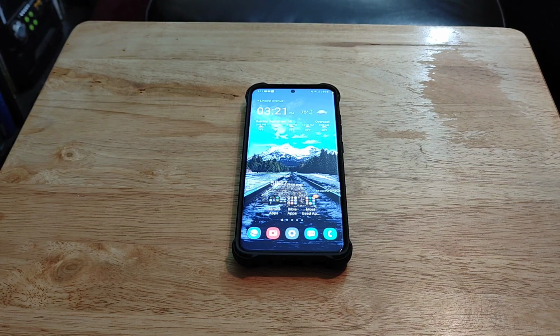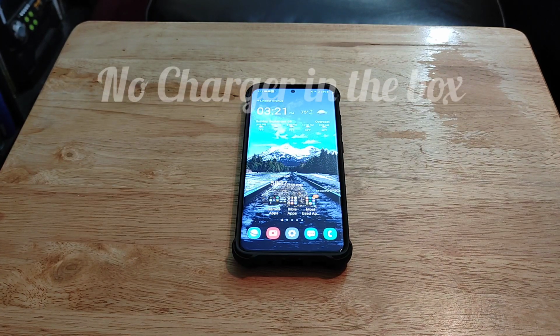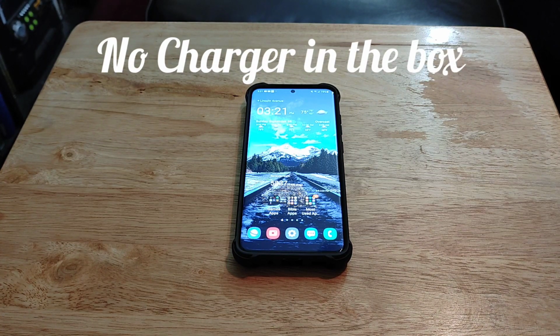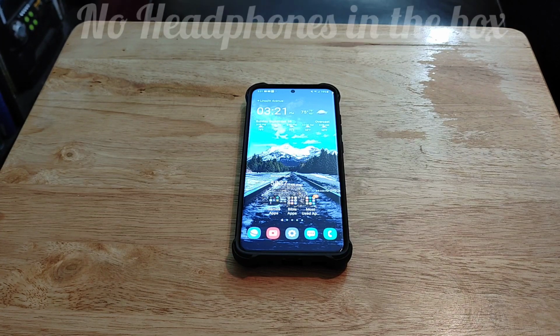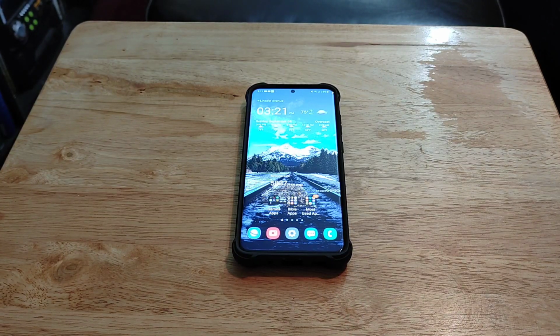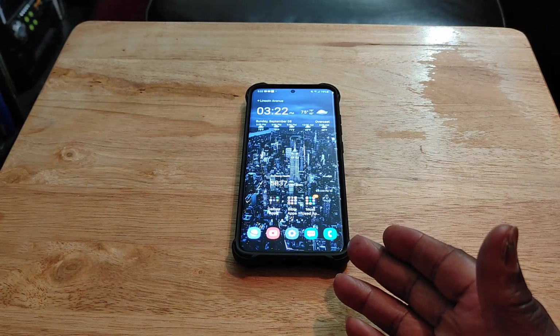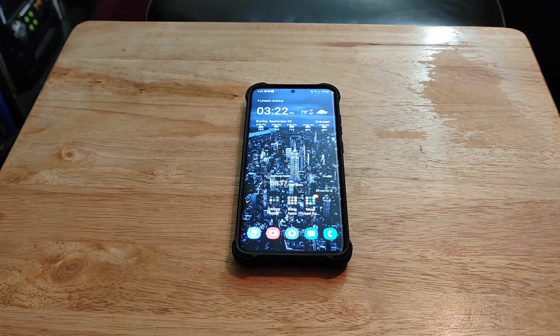Now, let me tell you what you're losing by getting the S21 Ultra if you have the S20 Ultra. The first thing, no charger in the box, which is utterly ridiculous. At least the S20 Ultra comes with a 25-watt super fast charger in the box. Next, no headphones in the box. With the S20 Ultra, you're getting a pair of AKG tuned USB Type-C headphones. Mind you, this was a $1,400 device. Now, I didn't pay $1,400 for it, but that's how much this device costs. And you at least got some headphones.